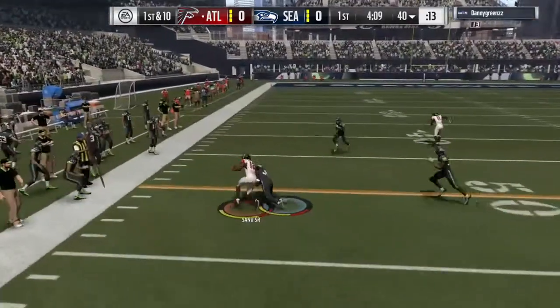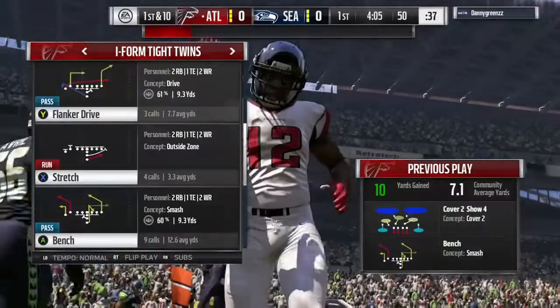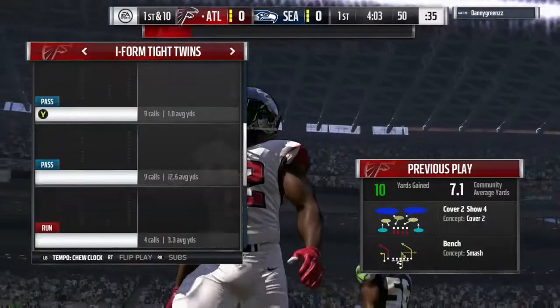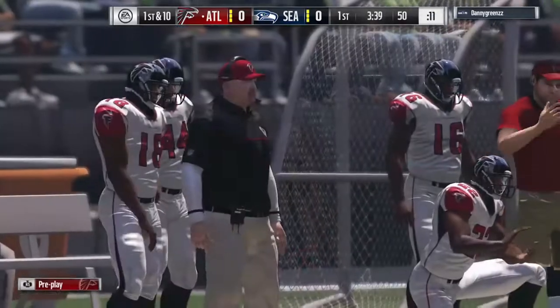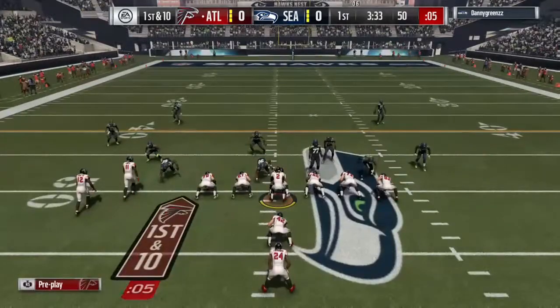Ryan getting it out left side to Sanu. And he gets this one to midfield before he's brought down. That was a nice completion on an out route, and those types of plays are the result of arm strength by the quarterback and timing by the receiver.